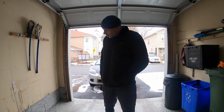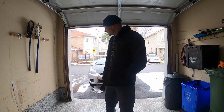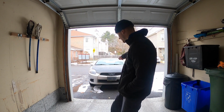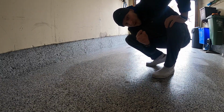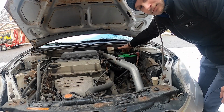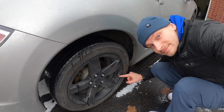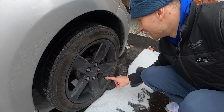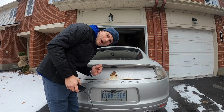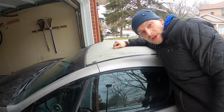I'd give you guys the long breakdown of every problem I have with this vehicle, but that would probably take forever. So I'm gonna give you the short form of every problem on this vehicle. Oil leak, problem. Problem. Problem. Leaks. Leaks. Leaks. Doesn't leak. Problem. Problem. Problem. Problem.